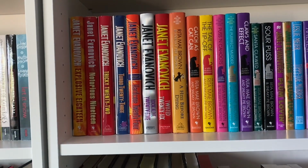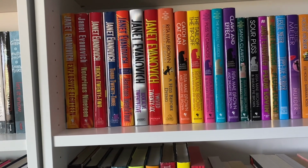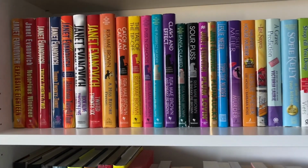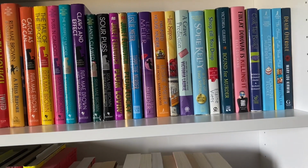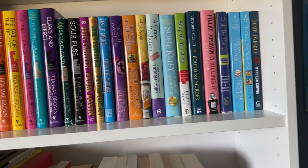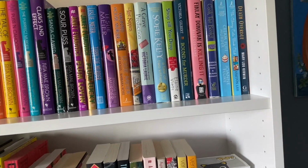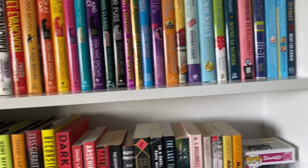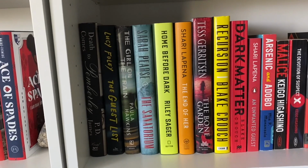Then we have my Gianni Ivanovich hardbacks. The rest of them are paperback and they're in my other room. Rita Mae Brown's hardbacks. Then I have a few cozy mystery hardbacks. I normally get the paperbacks of them. So this is, I guess, the light mystery shelf. And then down here, it goes more into the serious mysteries.